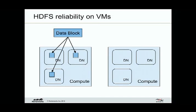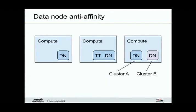So what are some of the specifics of running Hadoop in the clouds? One of the things is HDFS reliability. When you run Hadoop on top of a cloud platform, data nodes run inside virtual machine containers. And it might happen, if you don't take care of it, that all of the data nodes are placed on the same physical compute node. And if this compute node is gone, then the data blocks are gone. You don't want that to happen. So we'll address it in a few ways. One of the ways is relatively straightforward: just not to allow data nodes of one cluster to be on the same compute nodes. We call it data nodes anti-affinity. Though data nodes from different clusters can be on the same physical node.